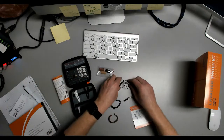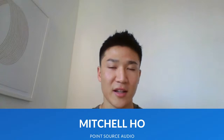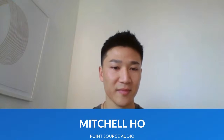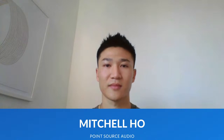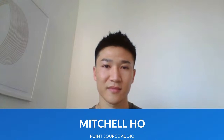One of my favorites is the to-go kit, because you can fit extra connectors, extra windscreens or cleaning supplies in that little accessory kit. It's just a nice little to-go backup kit to have on you at all times. So you have every accessory and all of the connectors that you would need for any job. And then when you're done at the end of the day, you throw everything back in the kit, you zip it up, and you take it home.